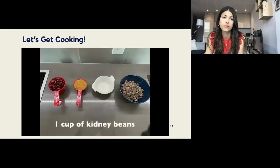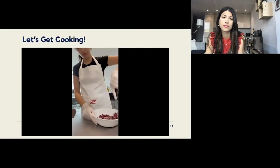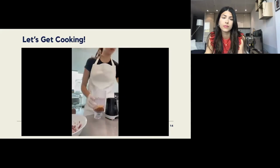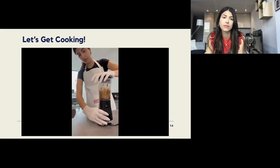For the ingredients, we have 1 cup of kidney beans, half a cup of sugar. I'm using coconut sugar, but you can use any type you want, so white sugar or honey. 1.5 teaspoons of coconut oil, and a full bag of 70% dark chocolate chips or chunks. Now, this step is totally optional, but my blender isn't strong enough, so I mashed the kidney beans before I put them in the blender. And once they're soft, add the kidney beans, coconut oil, and sugar into the blender until it turns into a paste form, and then transfer them to a bowl.